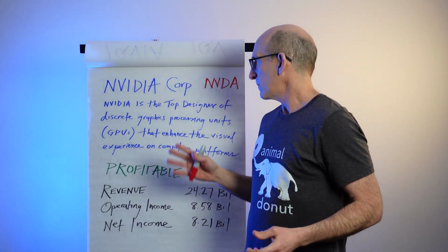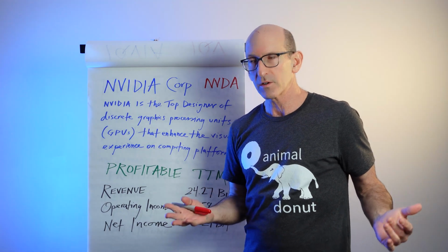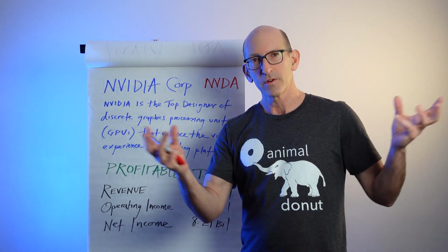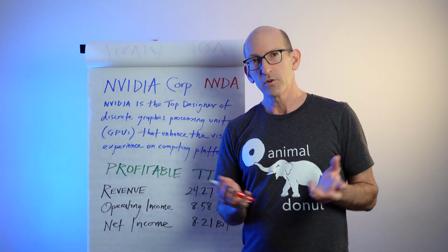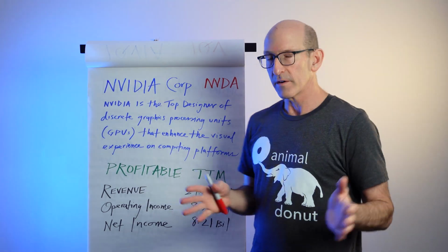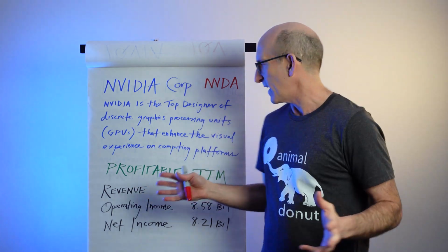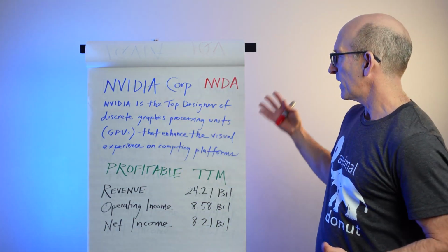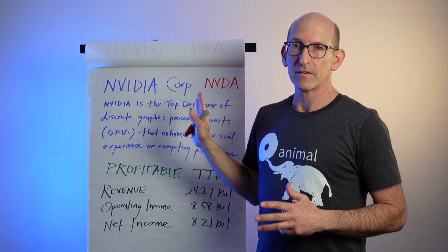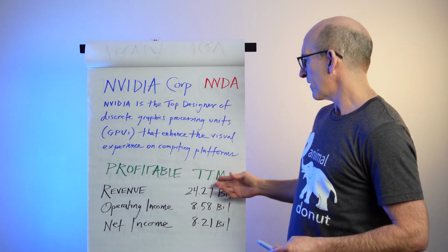And as you probably have heard, they're also being used in self-driving or autonomous vehicles, anywhere where you have a lot of visual data coming in through different cameras and needing to be computed and analyzed in order for, for example, the car to figure out what the road looks like and if there are other vehicles and people and things like that. So that's what GPUs help do, and NVIDIA is the best designer when it comes to making these GPU chips. The company's profitable.